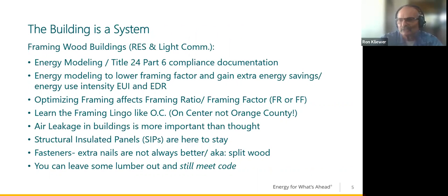There's a lot more to it than just one component. Everything works together with synergy, and some things work much better together, like air sealing, which we'll get into a little bit later, and insulation and the framing. They're all integrated together. One affects the other. The energy modeling proves that out too. And then the real world energy design rating comes into play with your Title 24.